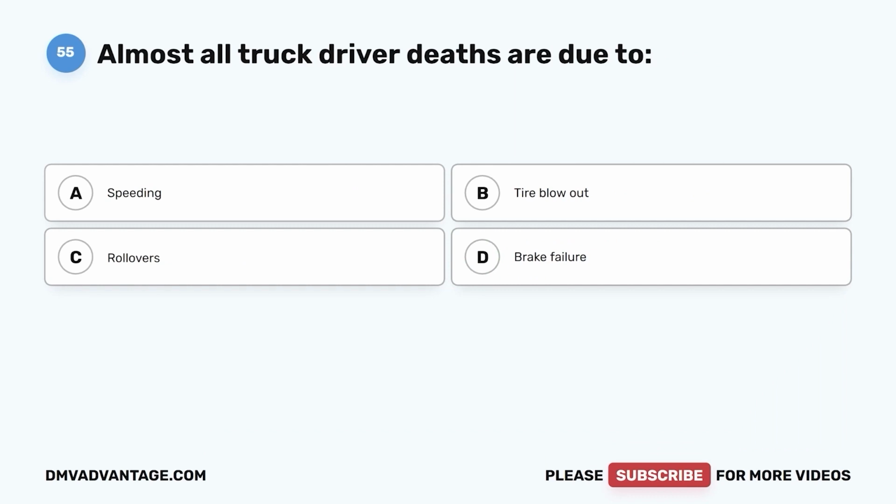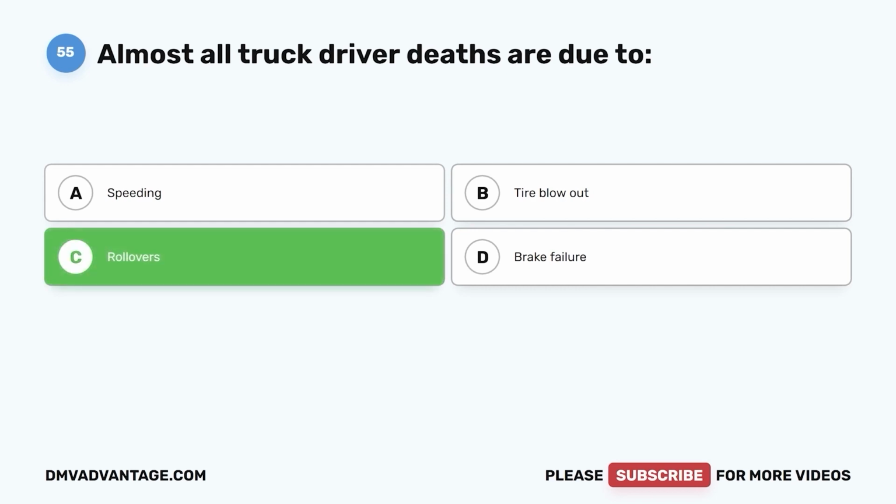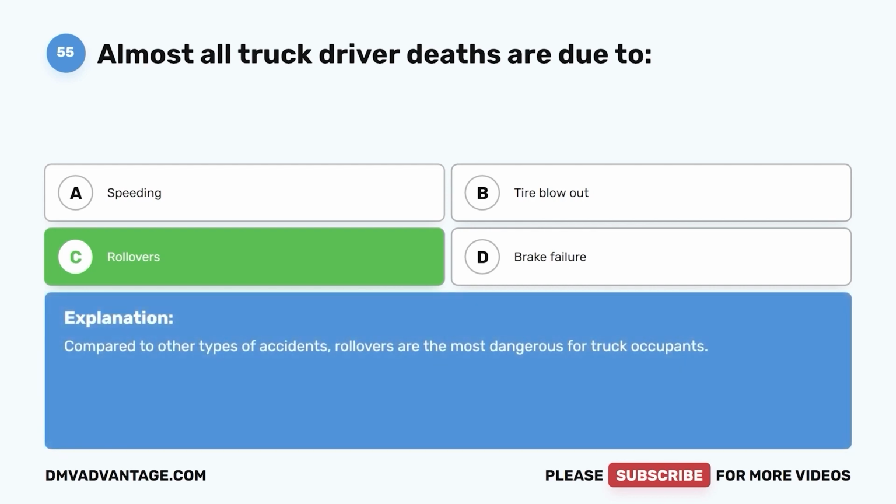Question 55. Almost all truck driver deaths are due to A. Speeding. B. Tire blowout. C. Rollovers. D. Brake failure. The correct answer is C. Rollovers. Compared to other types of accidents, rollovers are the most dangerous for truck occupants.